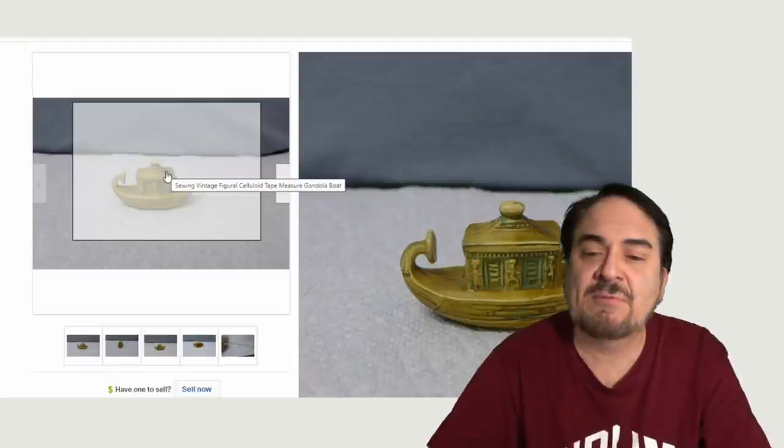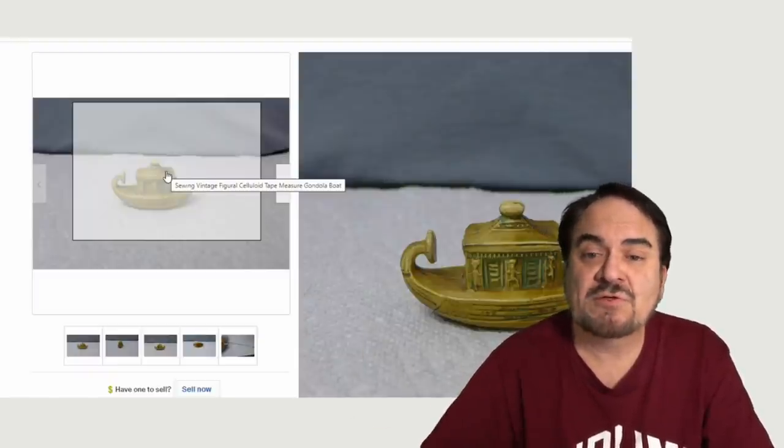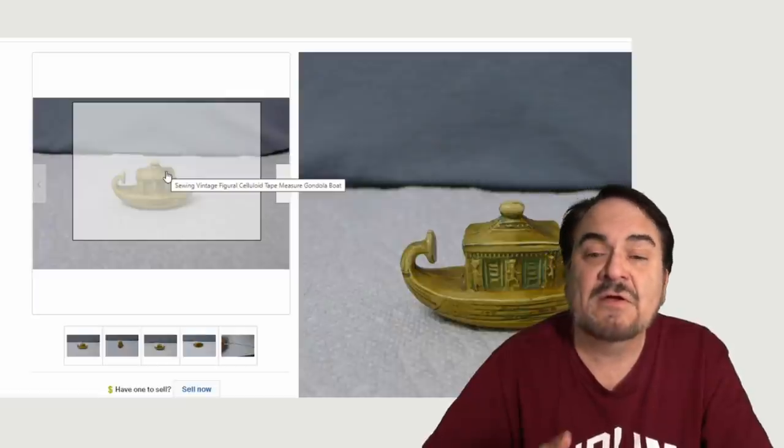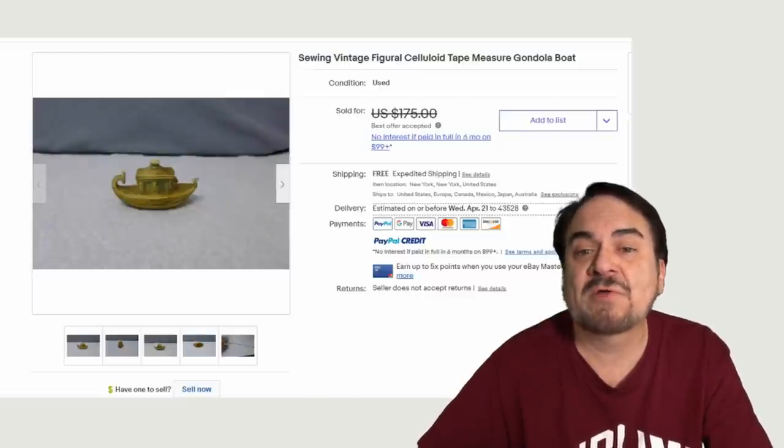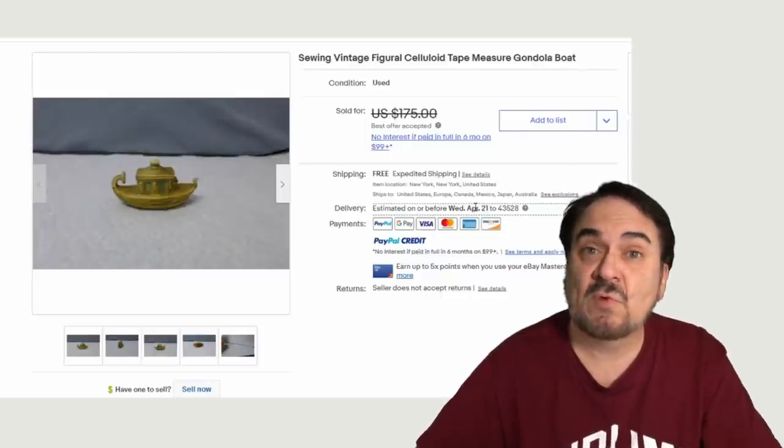Here's yet another figural one. On the right side of the top of the boat, you can see the little loop where you'd pull the actual tape measure out itself. Celluloid, as I said, these are early, scarce. They were all over the place. Interesting style and design as well. Almost $150 for this one.